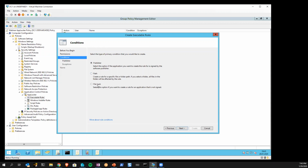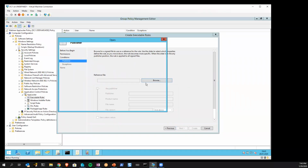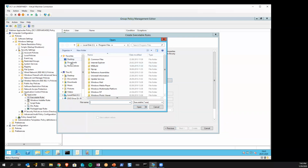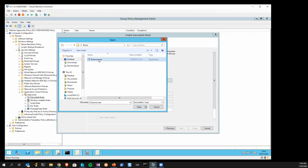With a file hash, it calculates the hash of the file, so it's kind of hard to fake it. So let's go with the publisher, and then you can choose a reference file. So you browse to a file. In this case, it's the Sysinternals tools. I have placed it on the desktop on the DC already. This is the same file.